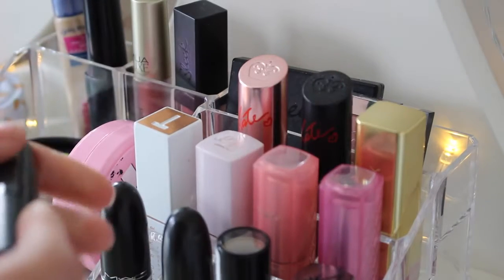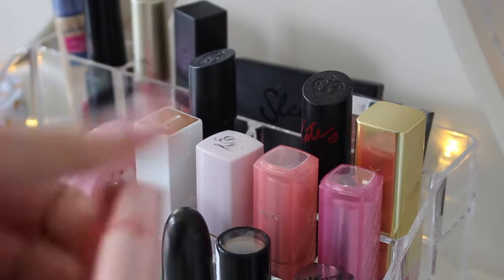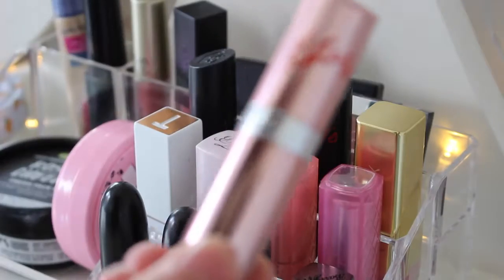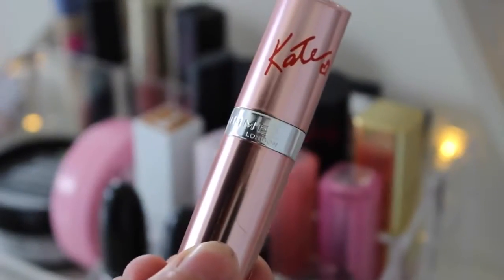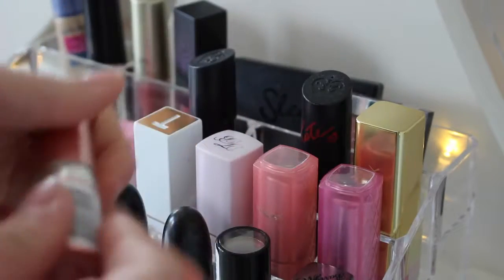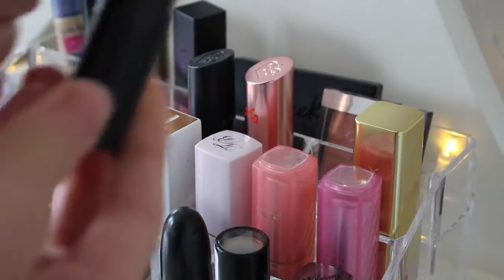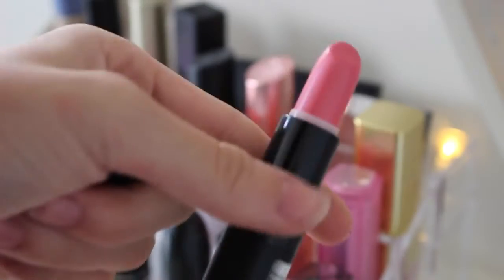And then this one in the middle here is a new one I picked up recently from Boots, and it is one of the limited edition ones, and it is in this beautiful rose gold packaging, which I just think looks so nice, and is in the shade Rock and Roll Nude. I wore it in a recent makeup tutorial, which I'll link down below. And then the last Kate Moss lipstick I have is in the shade 28, and it's just this really nice coral pink colour. Love it.